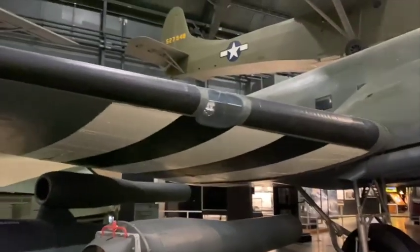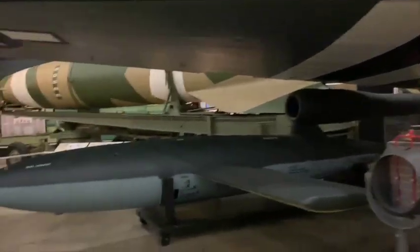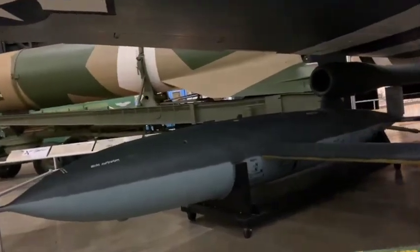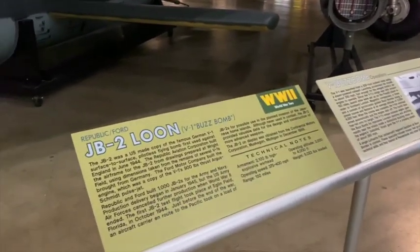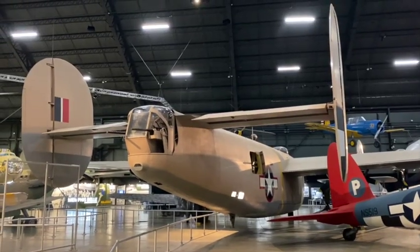Oh, that's pretty cool. Rocket. That's what Germany launched. Oh, B-1. That's the back of the Liberator.